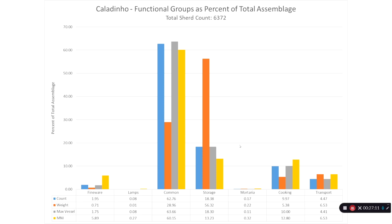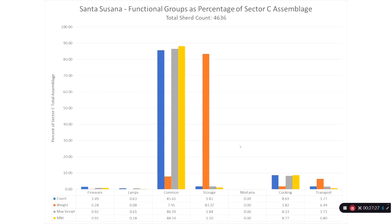But the transport pottery is really what I want to focus on here. Because those transport pots, those shipping containers, come from outside the region. Those are definitely imported. And the transport pottery at Caladinho is 4.5% compared to not even 2% at Santa Susana. That tells us that Caladinho, despite being a poor, isolated watchtower, is somehow more connected to the wider Roman economy, that Mediterranean economy, and all the goods that are shipped through it, it's a sea, than this early Roman villa established after Caladinho. That's kind of counterintuitive. Something's going on.